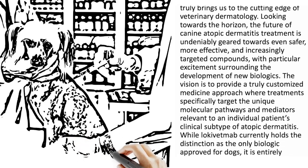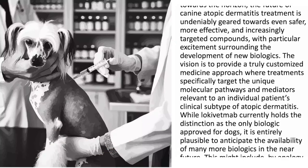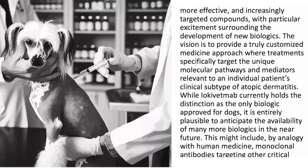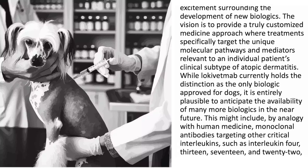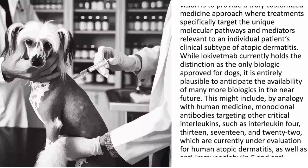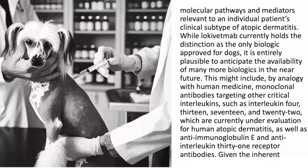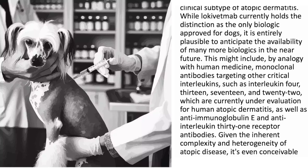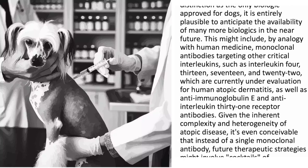Looking towards the horizon, the future of canine atopic dermatitis treatment is undeniably geared towards even safer, more effective, and increasingly targeted compounds, with particular excitement surrounding the development of new biologics. The vision is to provide a truly customized medicine approach where treatments specifically target the unique molecular pathways and mediators relevant to an individual patient's clinical subtype of atopic dermatitis. While locavetimab currently holds the distinction as the only biologic approved for dogs, it is entirely plausible to anticipate the availability of many more biologics in the near future.